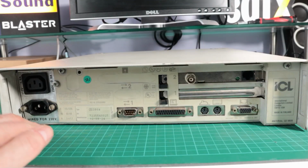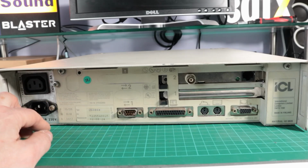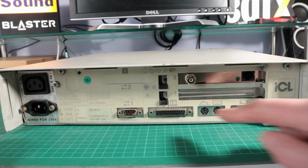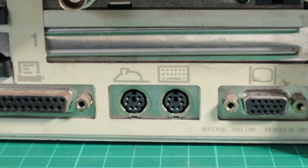Anyway, enough of that boring history stuff. Let's take a little peek on the back. So we clearly have some kind of proprietary PSU on here. We've got the usual things: serial port, printer port, and we've got a network card, and we've got PS2. Oh, look at those little mouse and keyboard symbols. They're quite cute, and built-in VGA. So it'll be interesting to see what that is.